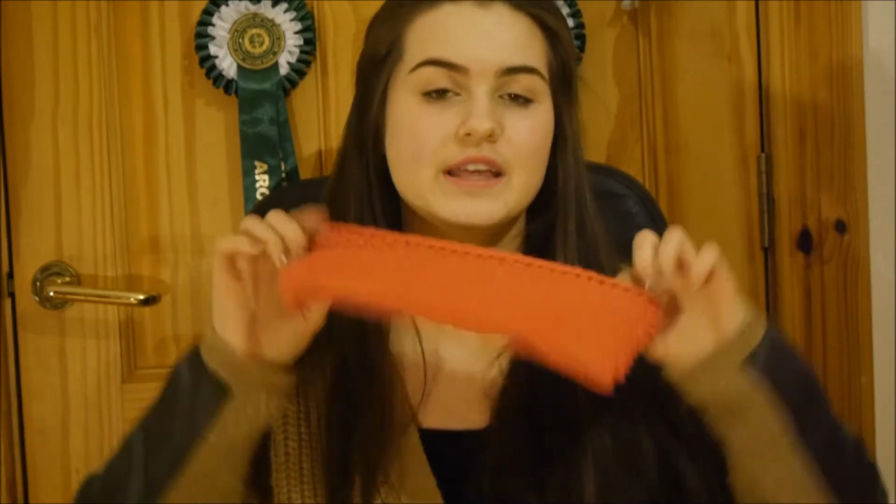Alright, so the next one I have is just an ear warmer. I love ear warmers because, well, I don't really like the feeling of hats on my head, and my horse Omar, he tends to eat hats if I'm wearing them on my head, like bobble hats, because he loves the wee bobble on top. But when I'm wearing an ear warmer, he doesn't eat it, so these here are perfect for the barn.